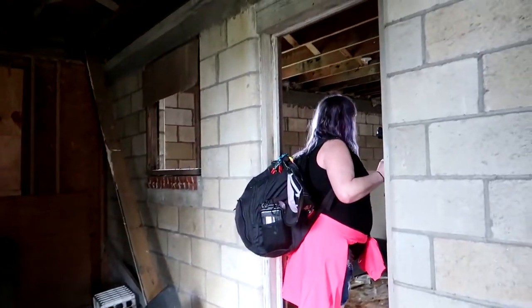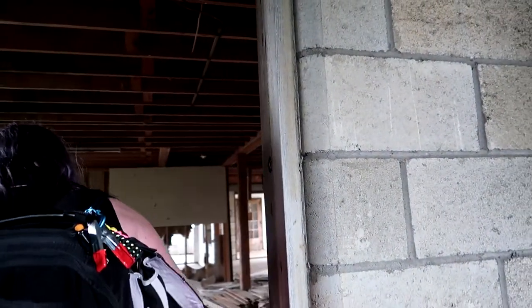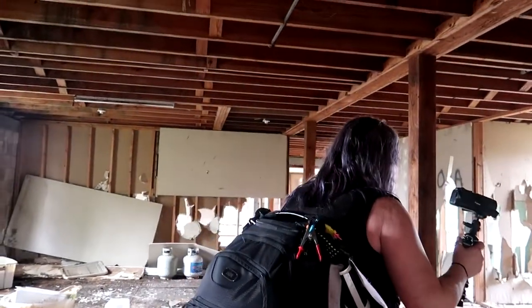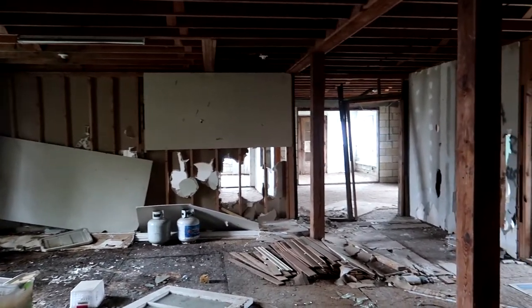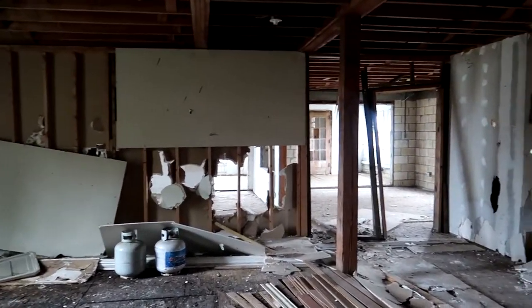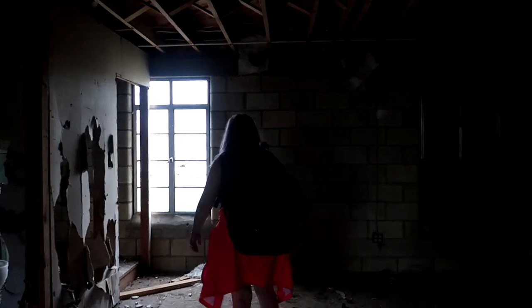So this is sawdust right here. It's safe to walk on. It's just sawdust. Okay. So we're going in. There's sawdust everywhere. I don't know what he's gonna do with this house, but it was part of AT&T many, many years ago.